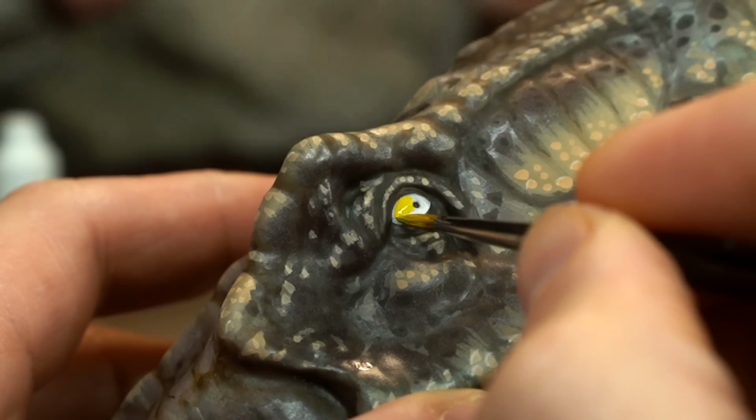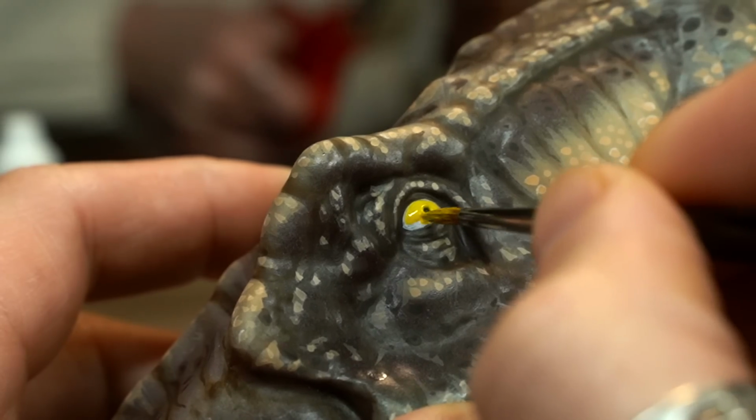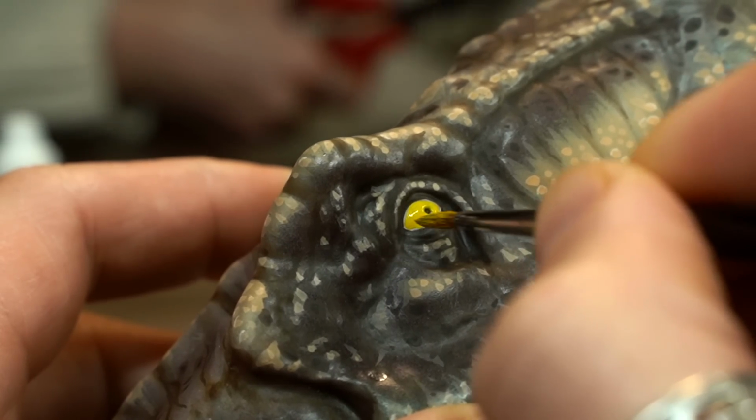Wow, this yellow's great. Even though it's thinned, it's actually quite opaque. Really strong over a white base coat, that's for sure. I think yellows are always a pretty good test for the quality of a paint range.